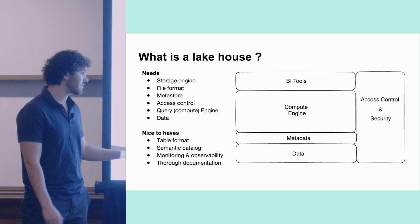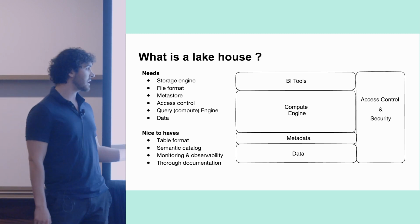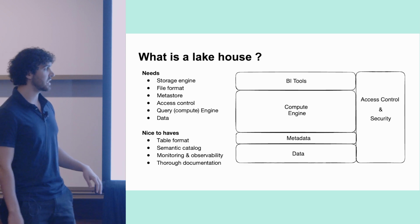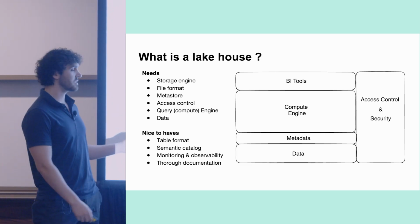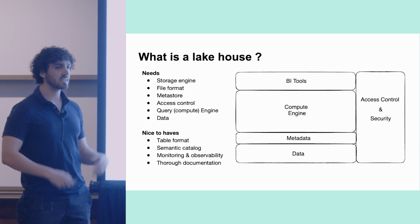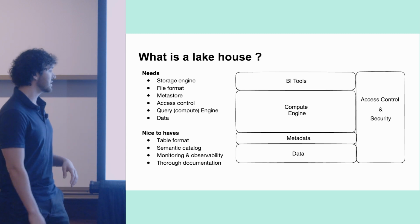Some things that are nice to have but not entirely necessary are a table format. You can access the data directly as files, but it will be a little bit harder for your analysts. So everywhere we see people setting up a data lakehouse, sometimes they'll call it a data lake, they will still have a table format. And some kind of semantic catalog to make discovery of the data a bit easier.